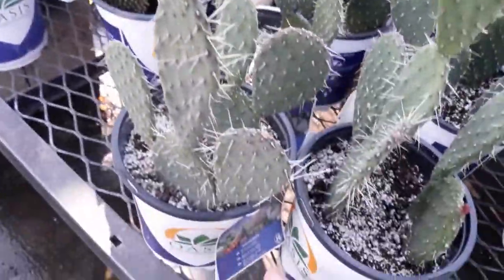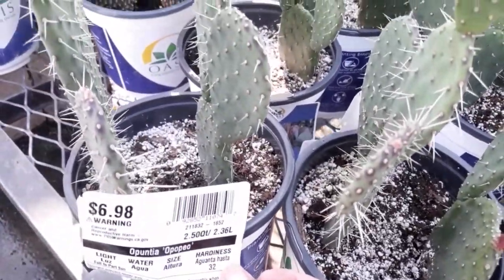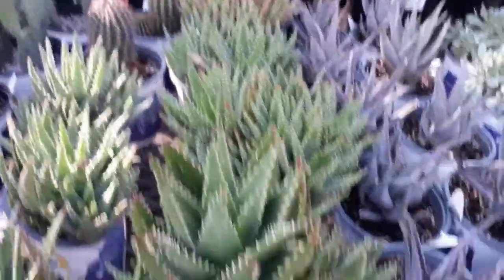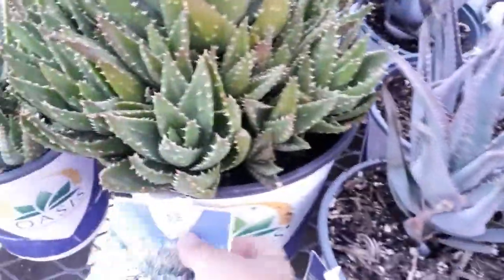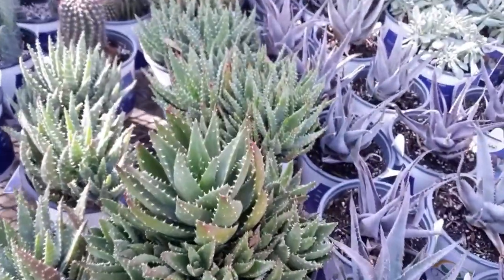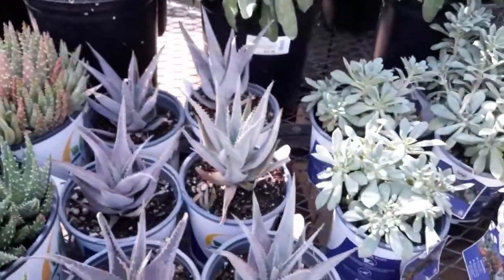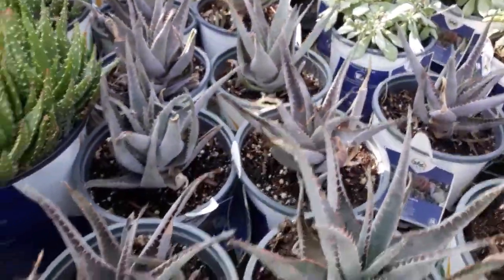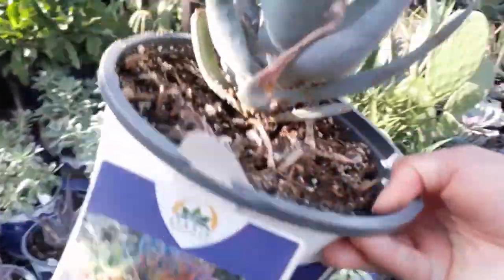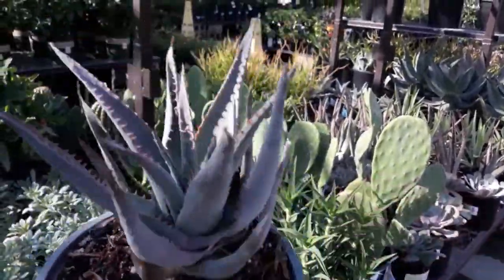Ito din. This one. This is Opuntia. It's $6.98. Ayan. Meron siya mas malaki. Ito. So the bigger one is $18.98. This one. Ayan. Oh, ito din. Oh, I don't have this one yet. This is $6.98. Oh, ang ganda nito. Parang gusto ko na itong bilhin ngayon.